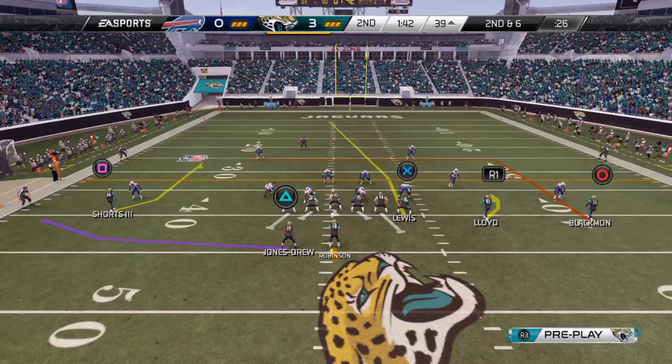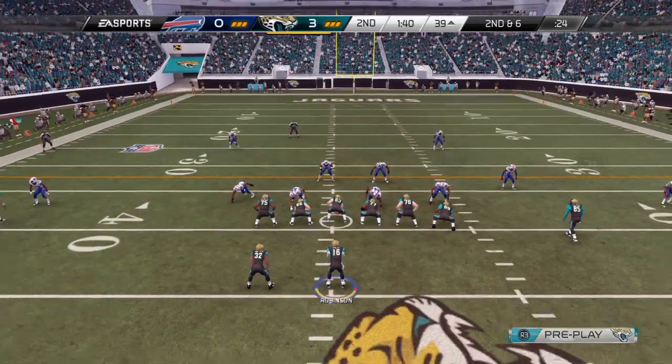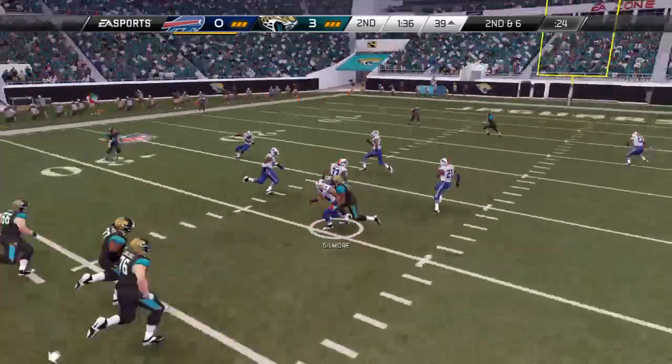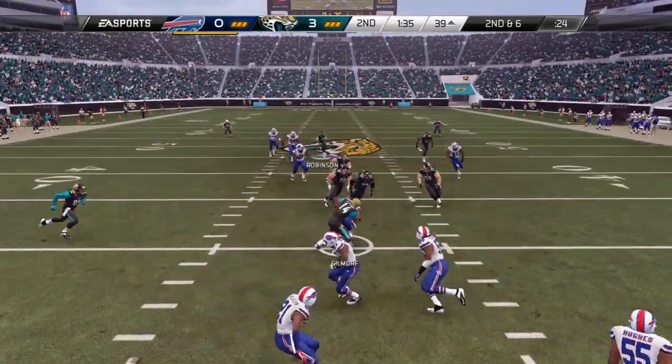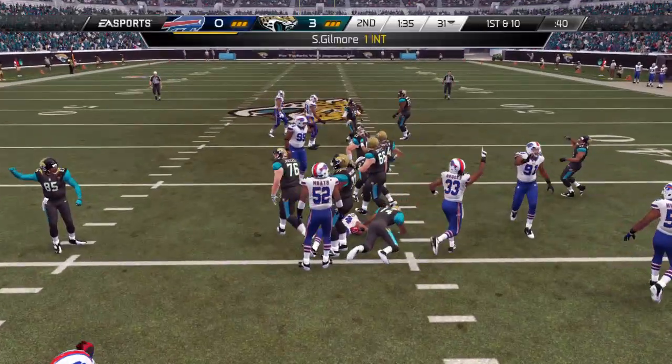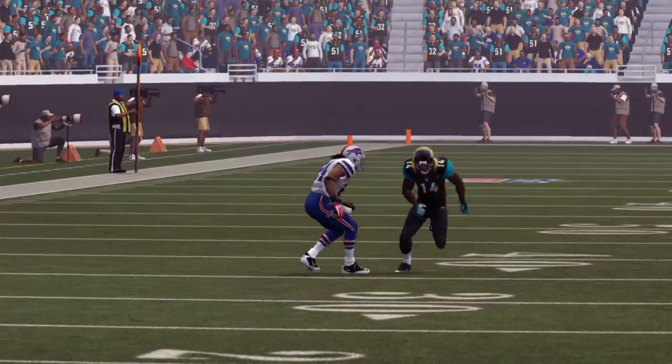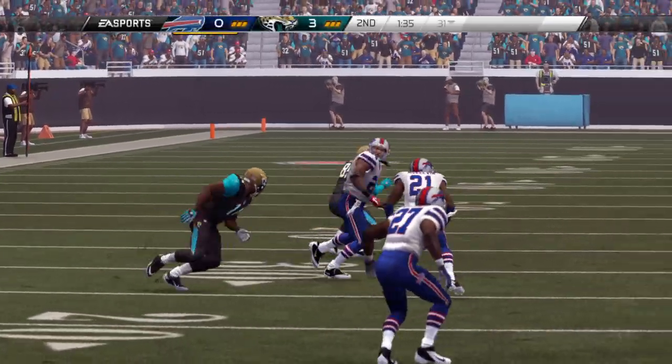Lloyd's a receiver in the slot. 2nd and 6. He'll throw it over the middle. Ball's picked off. Nice job of the defense that time. In position, they read the quarterback's eyes, and it led to an interception.